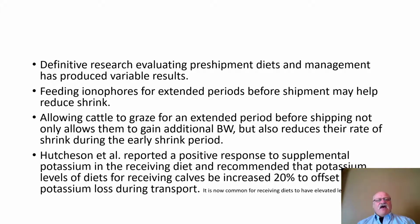Definitive research evaluating pre-shipment diets and management has produced some variable results. There is some data suggesting feed ionophores for extended periods before shipment may help reduce shrink. Allowing cattle to graze prior to shipping not only allows them to gain additional weight, but also reduces their rate of shrink during the early shrink period.